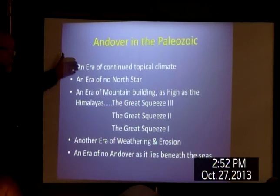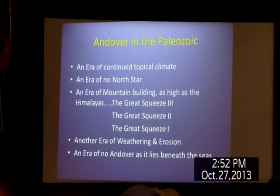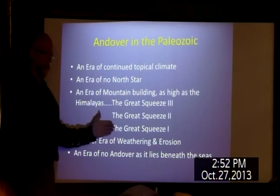So we have continued tropical climate because we're now south of the equator. That's why I say an era of no North Star. What would you be looking at? What do they call it down there? Southern Cross, that's right. So we were in an era of mountain building because we have three squeezes. The Great Squeeze 3, the Great Squeeze 2, and the Great Squeeze 1.